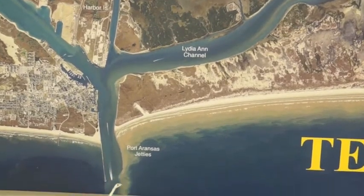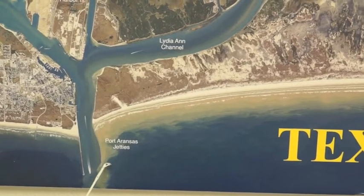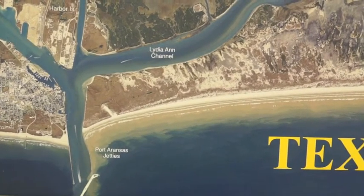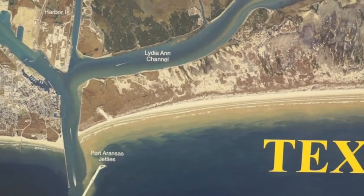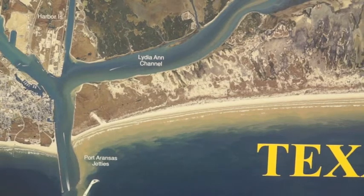Another good spot, we're still catching some sheepshead. The sheepshead are really moving in on shrimp out here on the north jetty if you can get on them, or the south jetty, either one. On the north jetty, early in the morning before 9 o'clock, you can get out there with pink shrimp tails and catch some really nice trout from 20 to 25 inches.